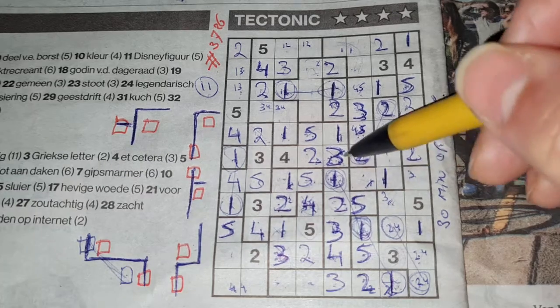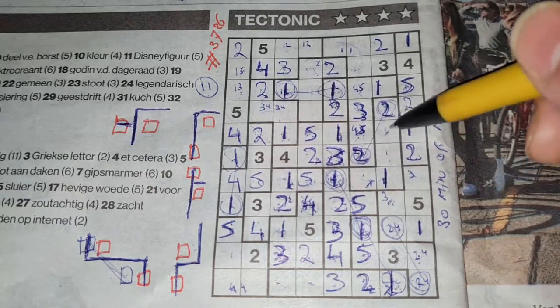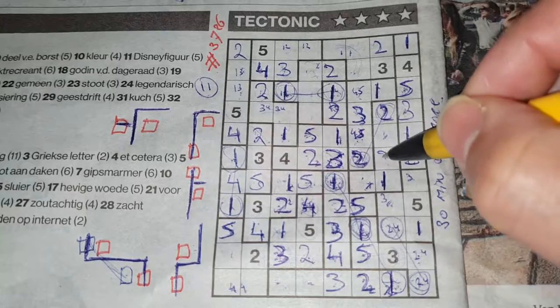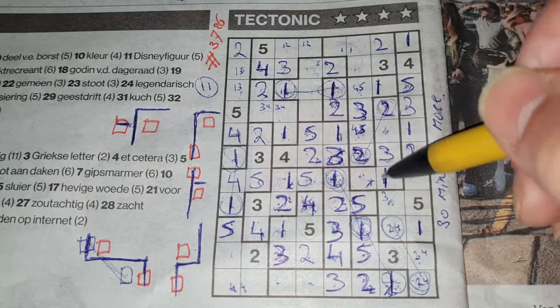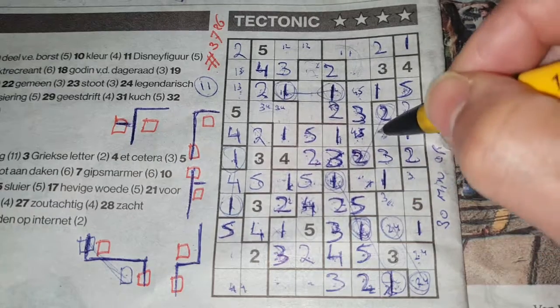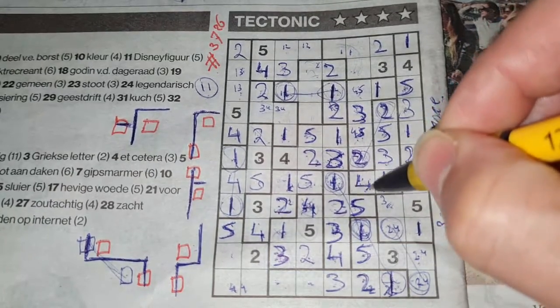Alright, this box cannot be a 3. That box cannot be a 3. So 1 box left for the 3 should be there. 4 and the 5 are left in this L shape. 4 and 5, we have a 5 there. No 5 there. 5 should be here. And the 4 goes there.